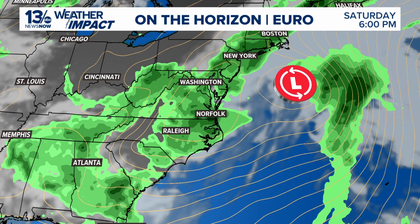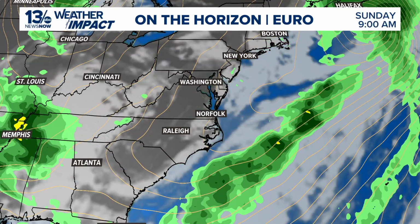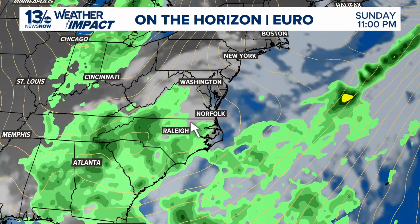And I will say this European model is depicting kind of deep moisture across the area. So we do have the chances for scattered wet weather on Saturday. We will, of course, keep a close eye on that coming through. Sunday looking a little bit better with this particular scenario, as we dry it back out on Sunday, just a chance for a few spotty showers later in the day. So Sunday not looking too bad, but Saturday evening and Saturday night would be wet with that boundary coming through. Now that's the European model.